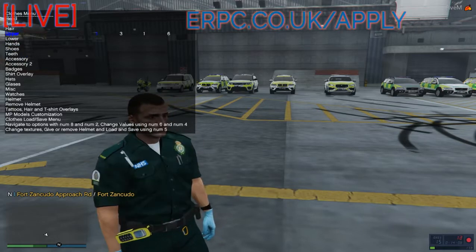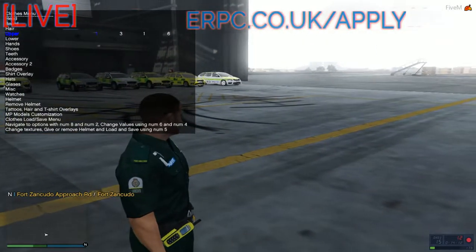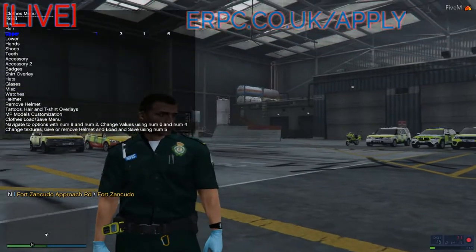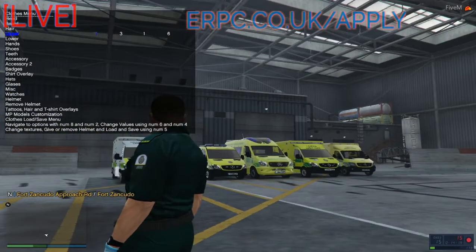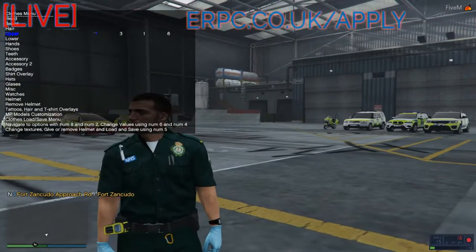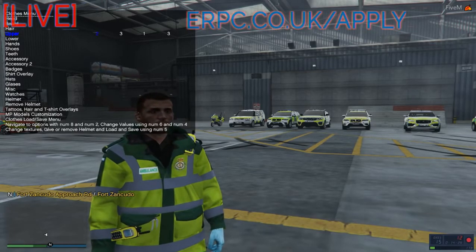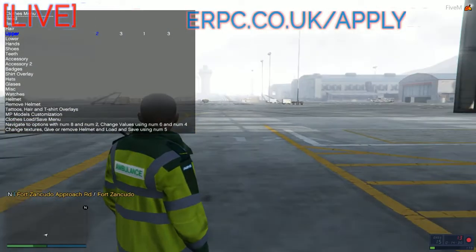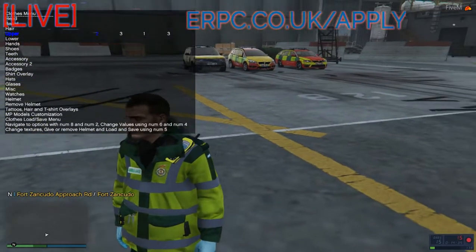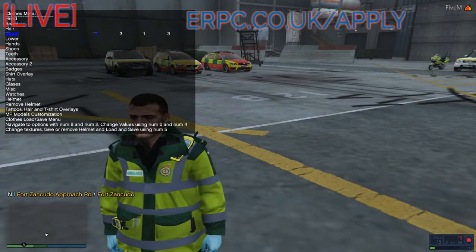So going on to the next one, we've got the top here, the shirt matches the pants precisely down to a T. A little bit different shade, but still very nice indeed. Then we've got the jacket you've seen me walking around in for the last 14 minutes. The jacket being very, very nice indeed.